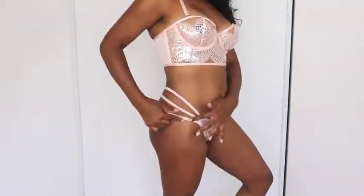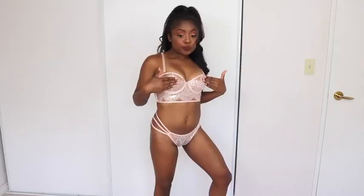I love any pair of panties that has these cute little strings here. It makes it look like I have hips when I don't. Illusions, all about illusions, ladies. And the top is so cute too, but it's very see-through on my skin tone. So, you can see all of the business. But I guess that's kind of the point though. YouTube doesn't want to see my business. YouTube wants me to cover up. Yo, my legs look like hot dogs.